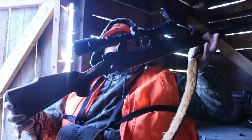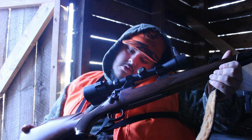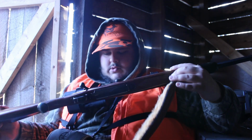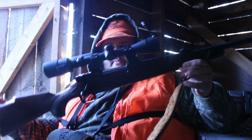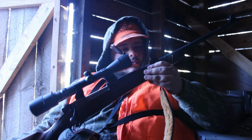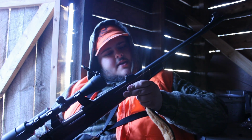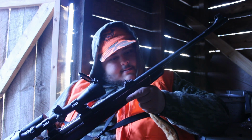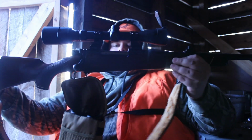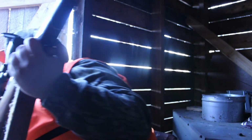Got a 30-06 out. Alright. 30-06 with the quick sight. Not quite sure what brand it is actually, but Winchester bolt action. Winchester model 70 30-06 Springfield. That's the gun we're rocking today. Got the Tacticam film-proof scope on there.